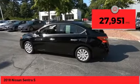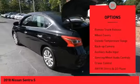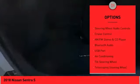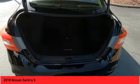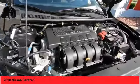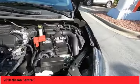Here are some of this vehicle's great options: power mirrors, traction control system, daytime running lights, remote trunk release, wheel covers, outside temperature gauge, backup camera, auxiliary audio input, steering wheel audio controls, cruise control. This beauty will make even your house keys jealous. Drive it today.